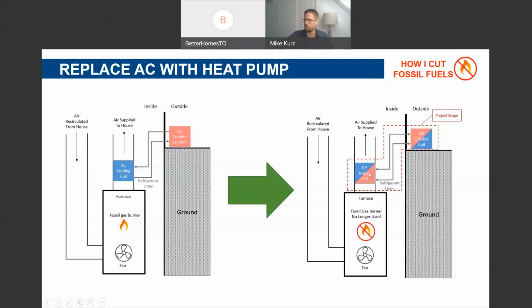The only difference now is the heat comes from this coil in the summer. You've got cooling here. The heat goes outside. In the winter, you've got the heat coming in here and cold air is blowing outside.